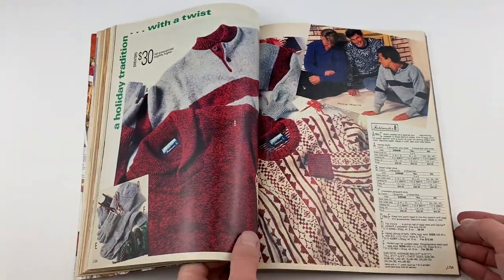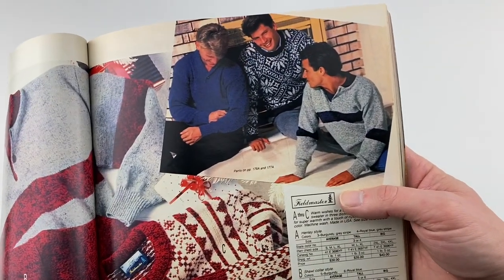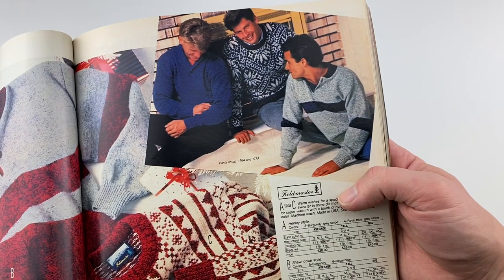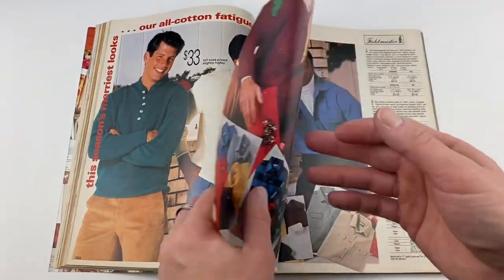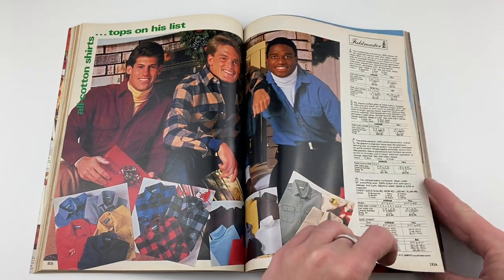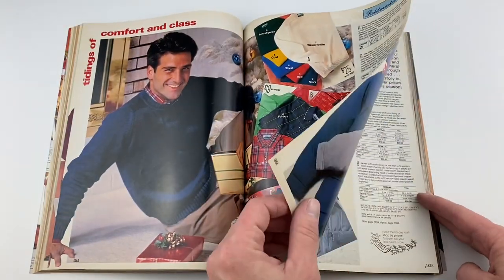Oh, there's just a bunch of guys hanging out in sweaters. You know, when I grow up, this is what I want. I just want to hang out. Be with my friends. Just a bunch of guys hanging out in sweaters. The classic. Okay.